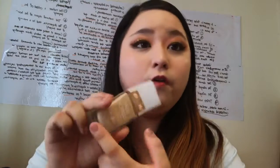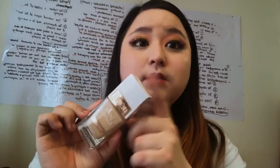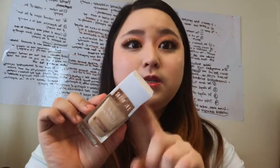And on top of that, this foundation, the L4, it's a perfect match for my skin, which doesn't happen all that often. My skin is pretty easy to match. However, most of the time it would go a little lighter or a little darker. But this shade is perfect. If you are a lighter East Asian person, then this shade is perfect. And on top of that, it's super affordable. I believe it's like $14 and it's just amazing.